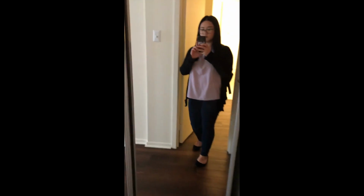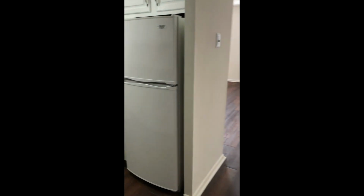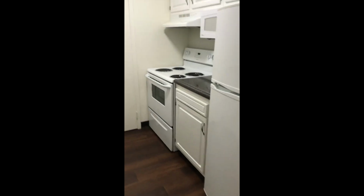I'm gonna first start by showing you guys what the apartment looked like before I moved everything in. You can see from the flooring and the walls that it's definitely up to date. It wasn't beat up or anything like that. From what I've seen in the city, for what I'm paying, you can get really crappy apartments. So I was definitely happy that it had a really clean look to it.